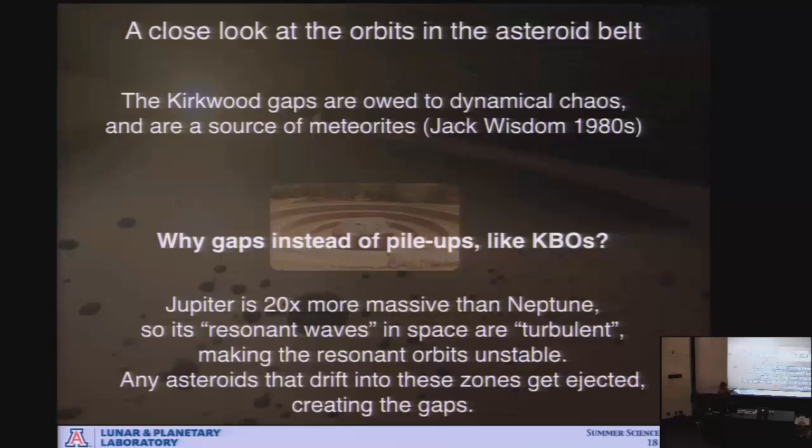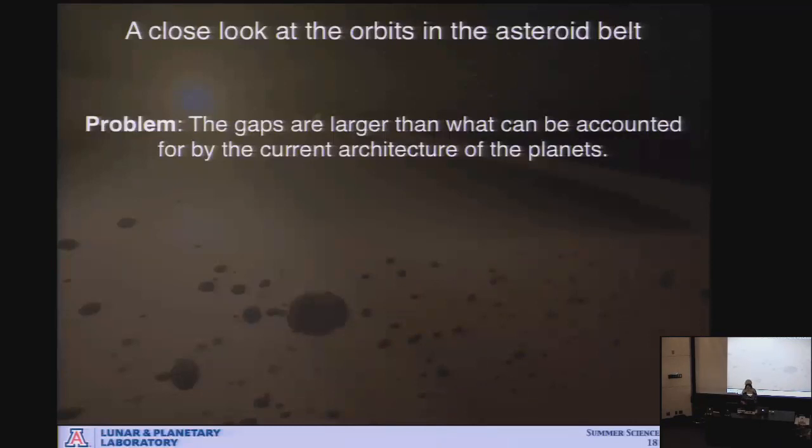Those are more gentle waves where Kuiper Belt objects can stick around for long periods of time in very stable orbits. So any asteroids that get into these Kirkwood gaps, asteroids do continue to drift into these gaps. Very quickly, on timescales of hundreds of thousands of years, they get ejected. They get removed from those resonant orbits, and some of them come to us as meteorites. We see fragments of those that drop to Earth as meteorites. The near-Earth objects are fed from these Kirkwood gaps into near-Earth space through these resonances.